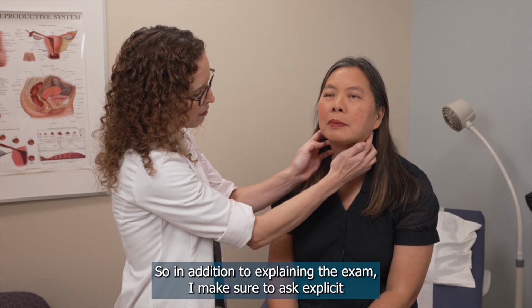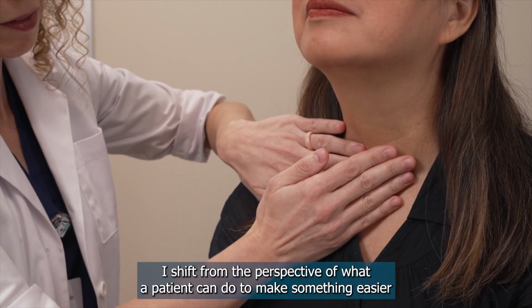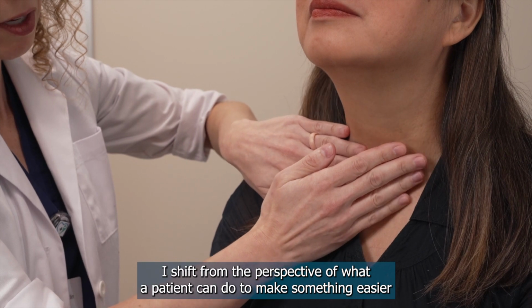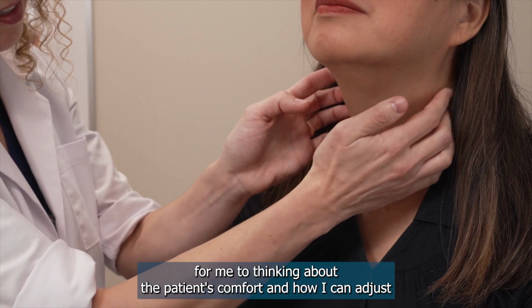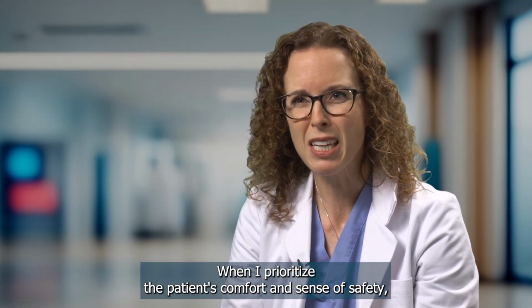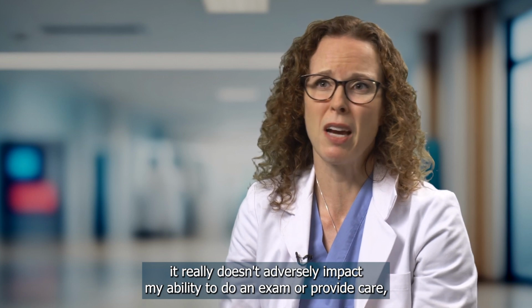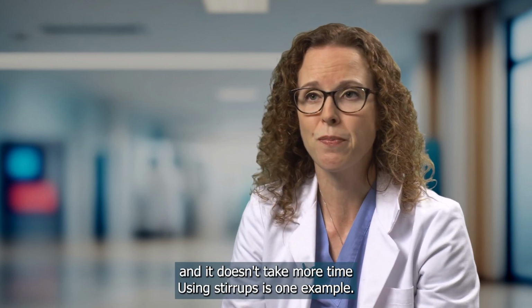So in addition to explaining the exam, I make sure to ask explicit permission to begin. I shift from the perspective of what a patient can do to make something easier for me to thinking about the patient's comfort and how I can adjust what I'm doing. When I prioritize the patient's comfort and sense of safety, it really doesn't adversely impact my ability to do an exam or provide care, and it doesn't take more time.